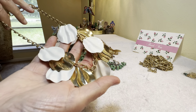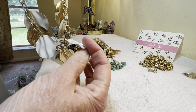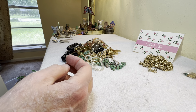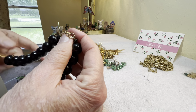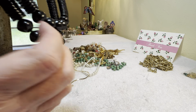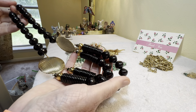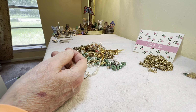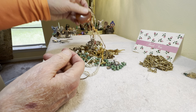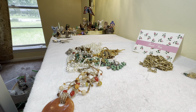I like this. This makes a nice noise. $4 with enamel on both sides. Plastic and gold tone, $4. I have to sneeze. Those are some classic colors, aren't they? Excuse me.